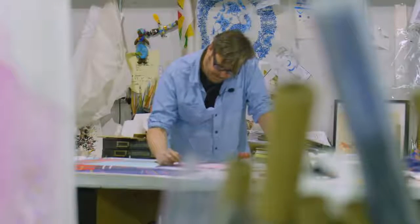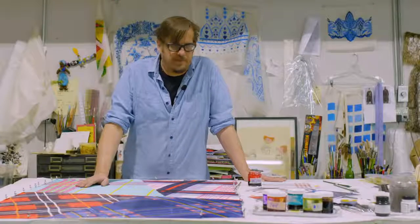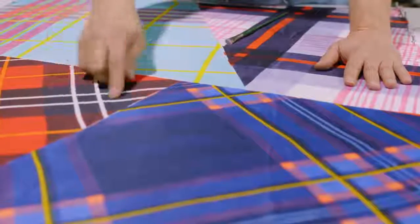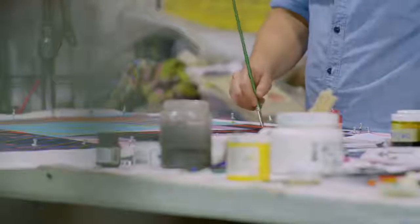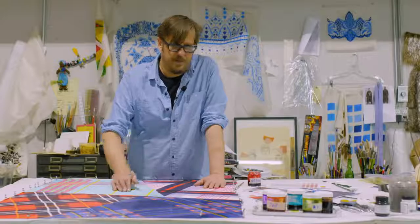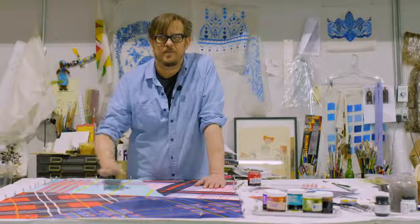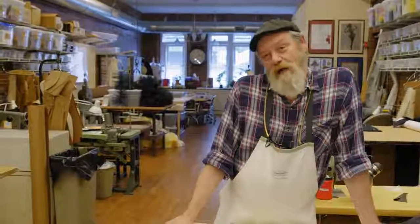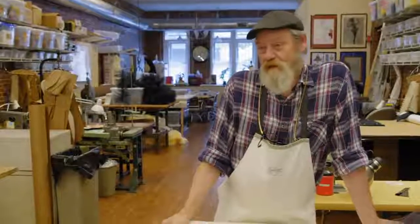I'm working on a skirt that is painted patchwork plaid. It's a process of a lot of masking off different areas and painting layers so that it looks like a woven plaid. There's so many layers to this and so many different patterns and colors that if you mess one section up, you gotta start the whole thing over again. I think that the viewing audience would be surprised how much work goes into each one of these pieces.